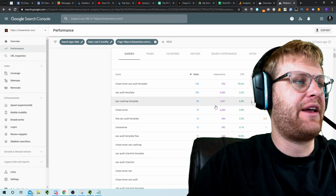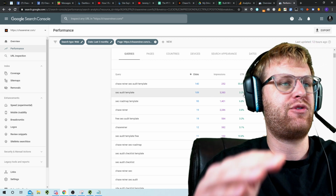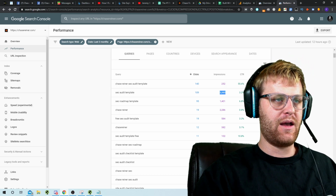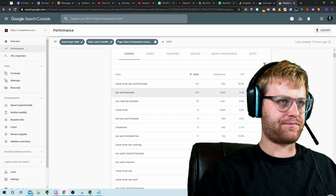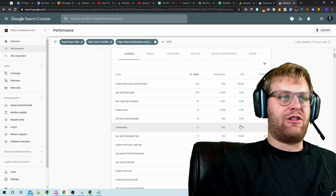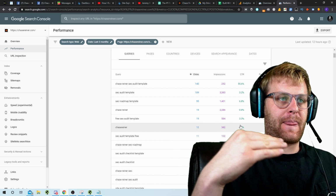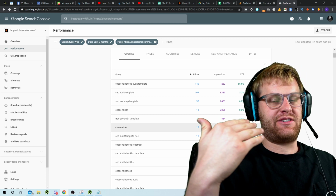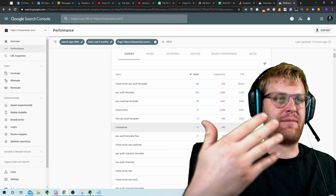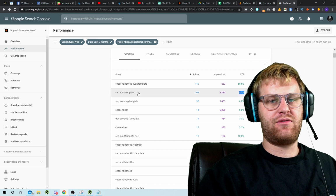If we look at the click-through rate, the impressions are the amount of people who see this result showing up, and this is the amount of people who click on it. So if your click-through rate is lower than 3%, meaning that 97% of the people who see you on Google don't click on you, and only 3% actually do, then you want to change your title and your meta description.